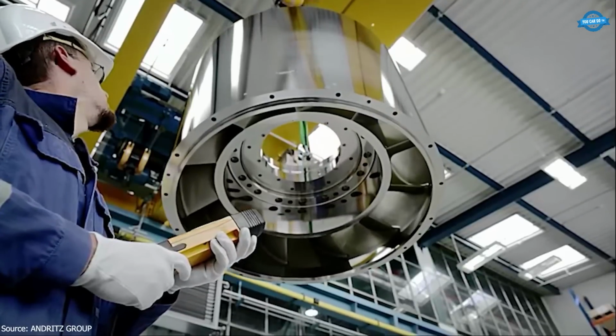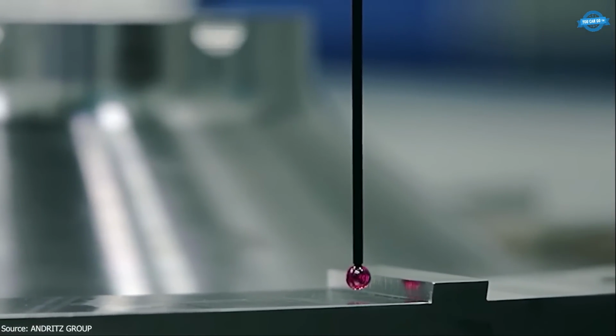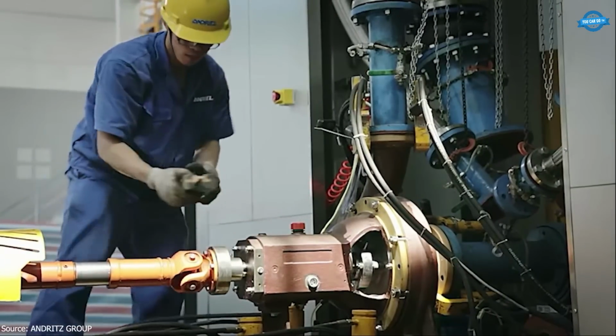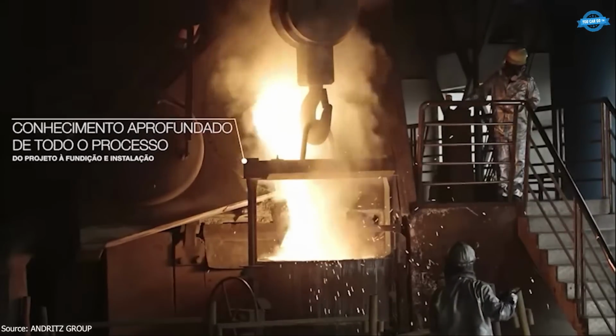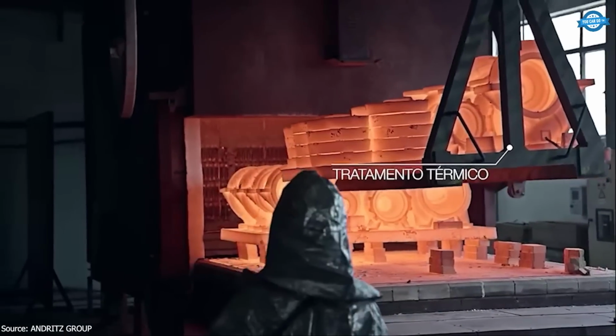The production and testing process of Andritz pumps begins with design and development, where experienced engineers create pump models with in-depth knowledge of the entire process, from design to installation. Customer requirements and needs are carefully considered to ensure the best possible product.